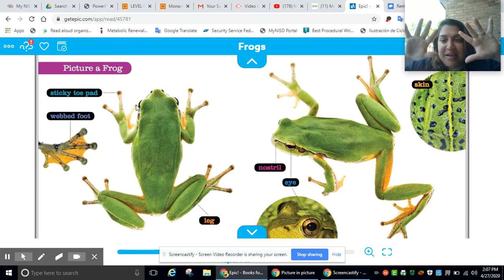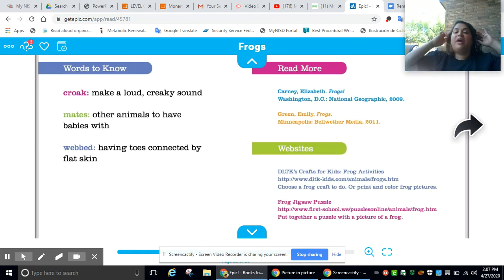Webbed. So like us, we do not have webbed fingers or toes, but webbed would be kind of like where it's connected right in here. And what that does is it makes it easier for them to swim and push the water.